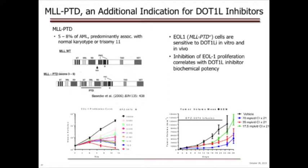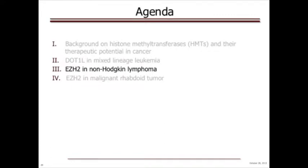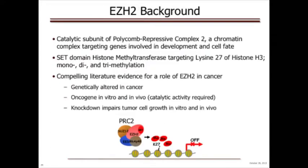So I'll transition now from DOT1L to tell you more about another story, which involves EZH2 and non-Hodgkin lymphoma. So I could spend hours going over background on EZH2 and its connection with cancer, but I really want to get to data, so I'm just going to give you a brief background on EZH2. It is the catalytic subunit of the so-called polycomb repressive complex 2, which is shown here. It's a multi-protein complex, generally about four members, of which EZH2 is the catalytic subunit. And it generally targets and represses genes involved in development and cell fate.